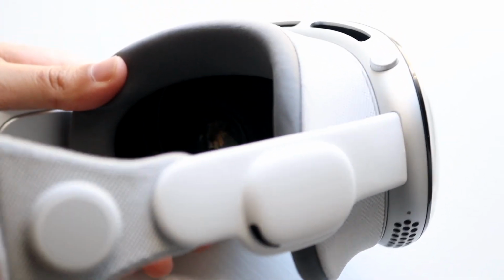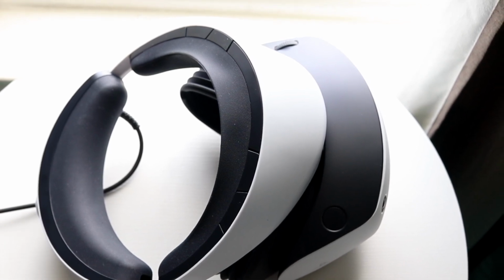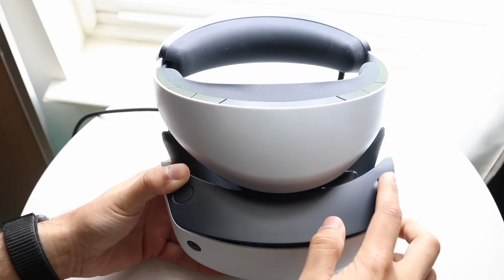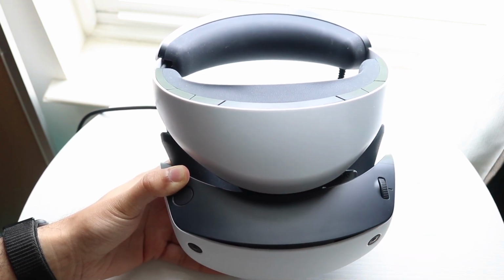I think it's a cool novelty. They're going for different things. But when I think of an Apple Vision Pro, I think of a MacBook. When I think of a PSVR 2 headset, I think of a PlayStation, a gaming console, game time. That's what I think of. So take it as you will, but I think that's how both these devices compare from that perspective. So that covers it.